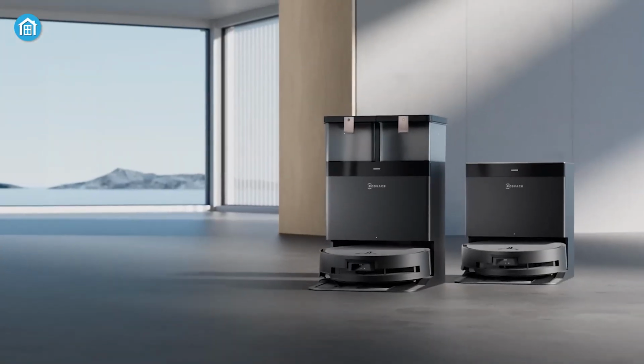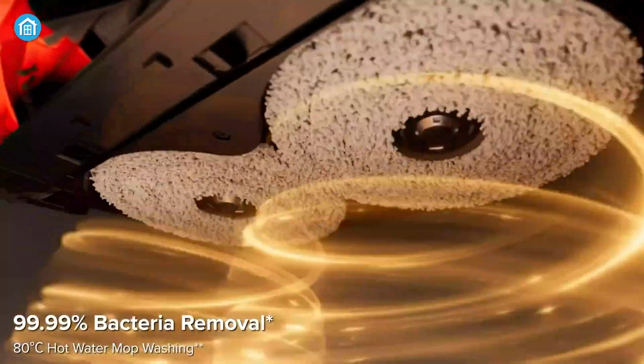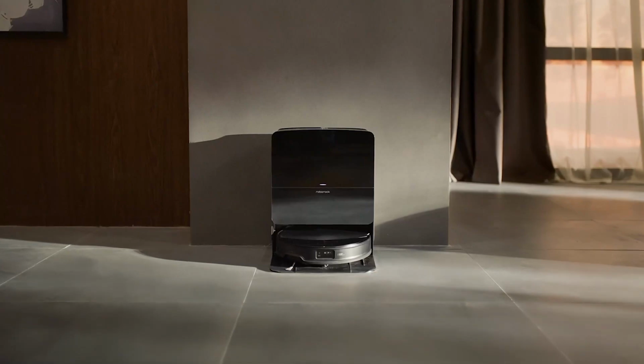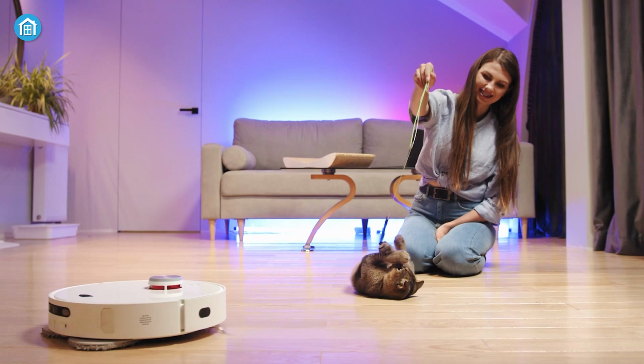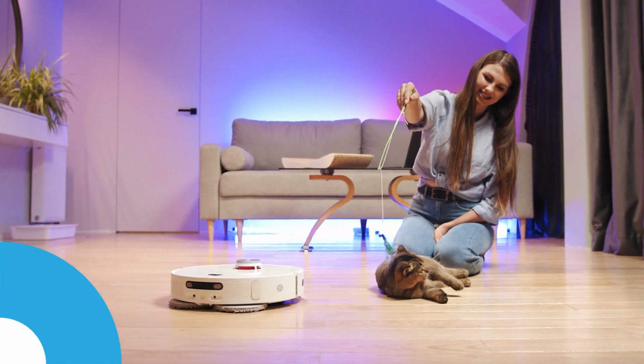Some sources even say the Romo will have an automatic self-empty dock and be capable of washing and drying its mop pad, similar to what Roborock and Dreame are offering in their top-tier models. So yes, DJI's late to the robot vacuum game, but it looks like they're not coming in half-hearted.